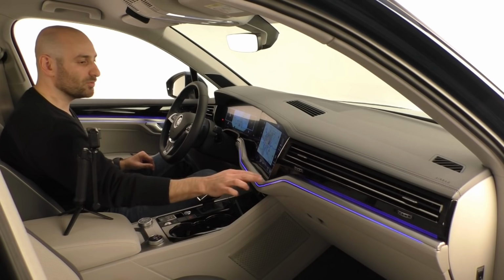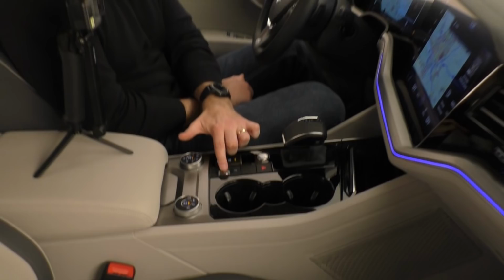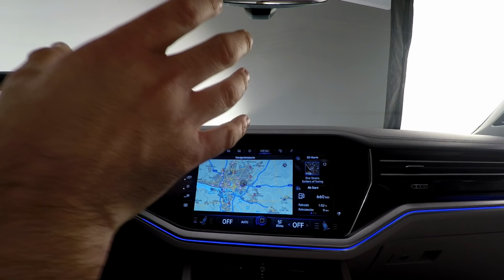Now, let's see, the only non-digital thing, so the only analog thing that survived, is this volume button for the audio system, as Volkswagen has recognized that people are looking more for an analog physical button than for something digital. But besides this, everything is digital. Now let's check out this beautiful screen. You have so many setting possibilities.